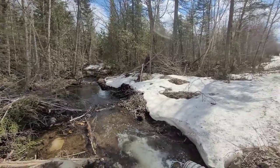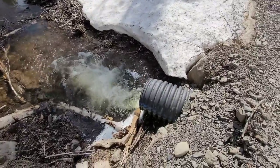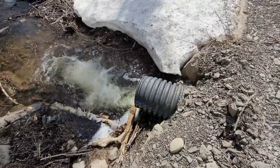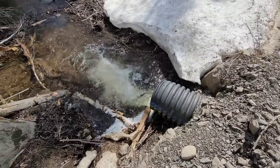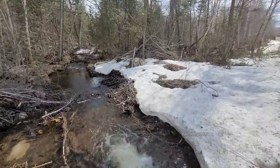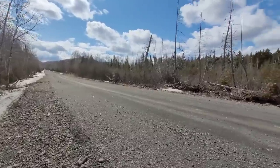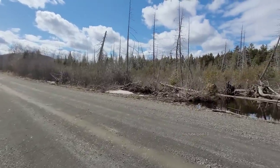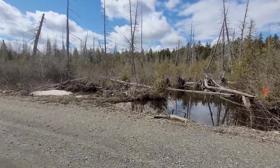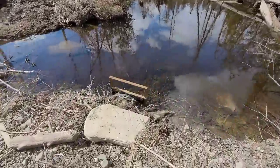Hey everyone, today is May 2nd, 2022, and we're back here this spring at this culvert pipe. It looks like it's flowing pretty well, doesn't it? Well, it's got a bunch of debris in front of it. We're gonna get it going even better. We gotta come across the street and unclog this culvert pipe. This culvert pipe is blocked by a little bit of debris.